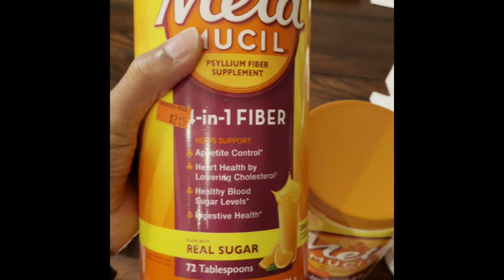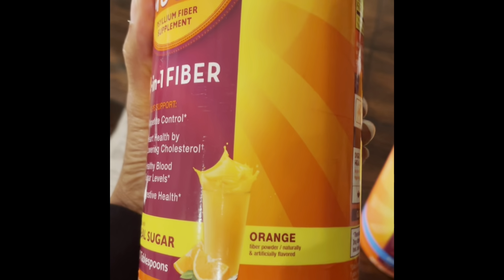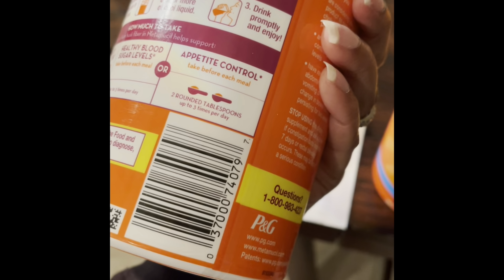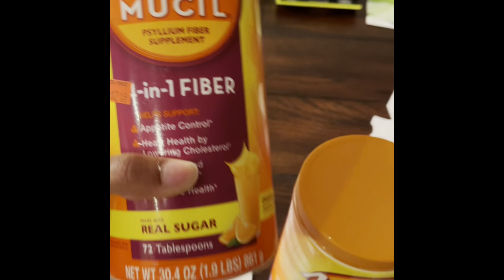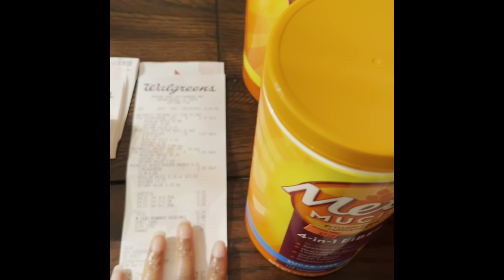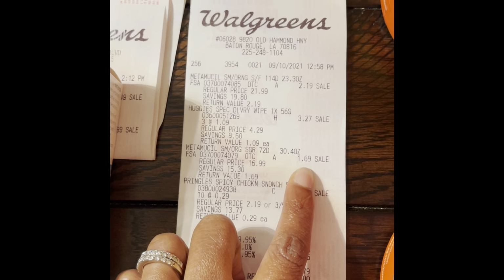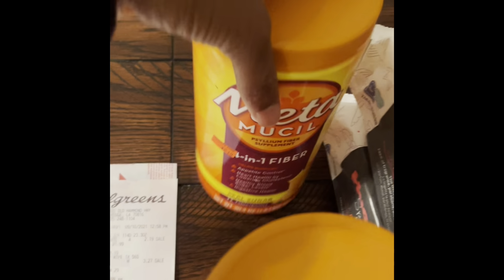So next, this is the Metamucil with real sugar. This is the orange flavor. And this is the 30.4 ounce bottle. This is your barcode. And the regular retail price for the one with sugar is $16.99. And this was actually on clearance for $1.69. It was cheaper than the markdown tag.